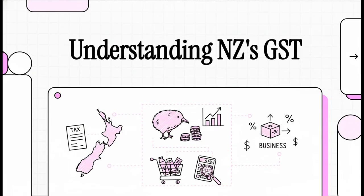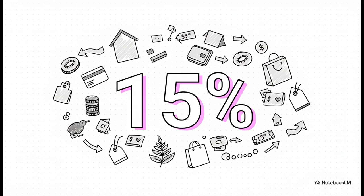All right, let's dive in. We're going to tackle something that every single business in New Zealand has to deal with, the goods and services tax. You know it as GST, and we're going to make it make sense. So this number probably looks pretty familiar. 15%. It feels like it's everywhere, right? It's kind of the star of the show when we talk about GST.